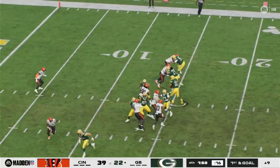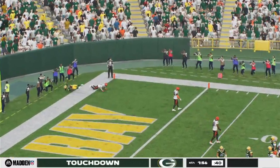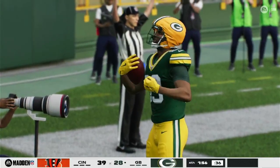Love out of the shotgun. And he will score. Touchdown, Green Bay. The Packers get it back to within 2 possessions.